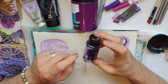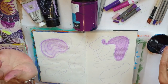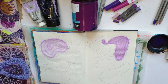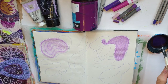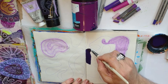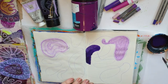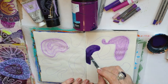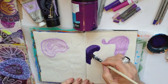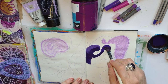Now I'm gonna play with my acrylic drawing ink. This is a dark sizzling purple, so it's quite dark and intense. And I think we need a little bit of a dark background in this exercise to get us going. And like you guys know, I like to sort of continue to play on my page afterwards. And I will add a photograph of the complete page at the end of this video.